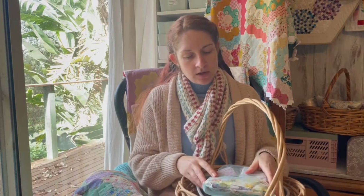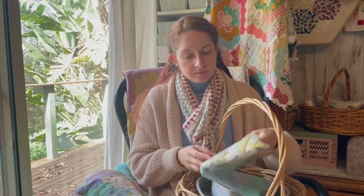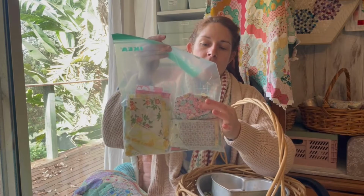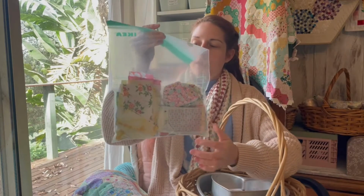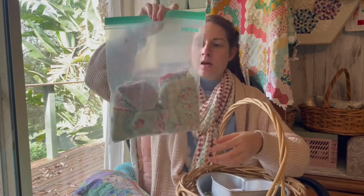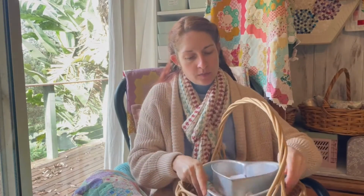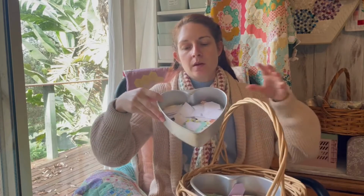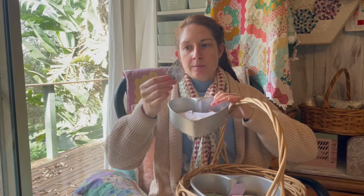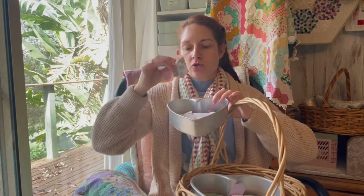So in my basket, I like to keep all the things that I need for this project. So I've got my little zippy bag, which has some cut out fabric jewels. And then I've got some of my fabric strips that are ready if I need to cut more out. So I keep that in a handy little Ziploc bag. And then I've got my 2 tins. So in the little tin, I keep my just single jewels, because when you start squaring off, you do need to add just single little jewels.